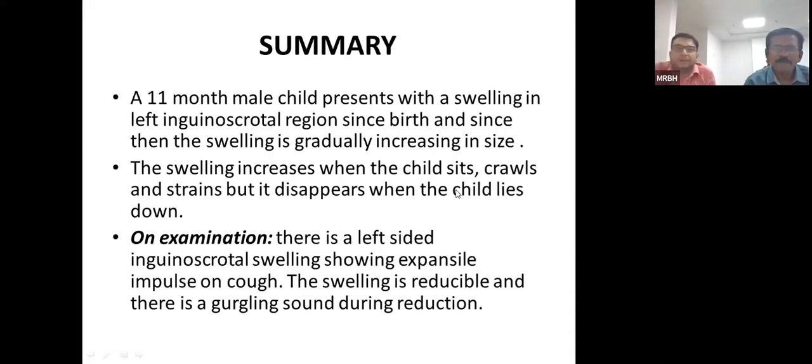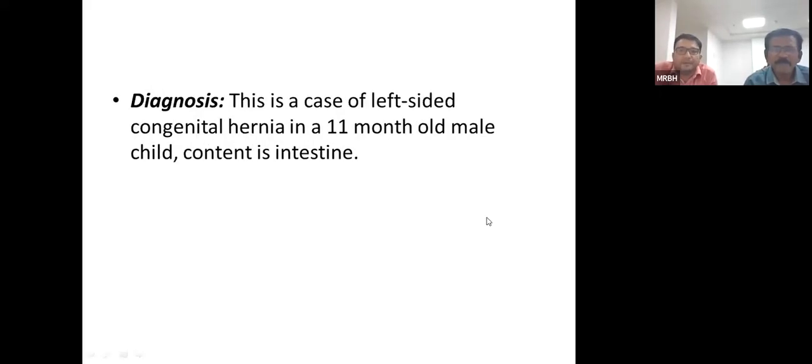The summary of the total case: an 11-month-old male child presents with a swelling in the left inguinal-scrotal region since birth, and since then the swelling is gradually increasing in size. The swelling increases when the child sits, crawls, and strains, but it disappears when the child lies down. On examination, there is a left-sided inguinal-scrotal swelling showing expansile impulse on cough. The swelling is reducible and there is a gargling sound during reduction. So this is a case of left-sided congenital hernia in an 11-month-old male child, and the content is intestine.